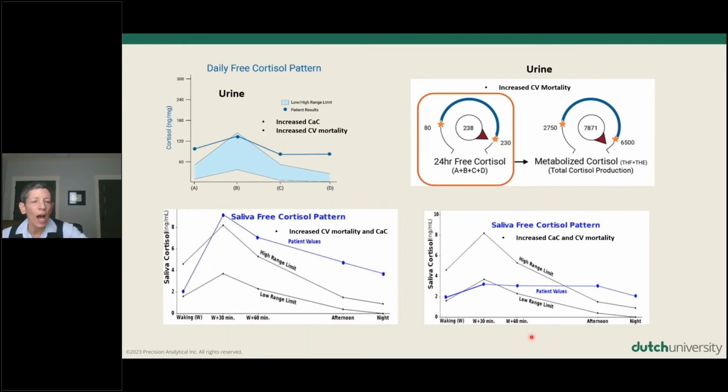Well, let's start with saliva, because saliva is the gold standard. And just so you know, Dutch validated their dry urine test against the gold standard of saliva, and it is a reasonable surrogate. And as you'll see in a few minutes, with urine, you can't do a cortisol awakening response, whereas saliva does. So if we look here, this is a high, but it's a flattened response with a really elevated nighttime cortisol. So this individual has an increased risk of dying from a cardiovascular event, as well as increased coronary artery calcium, a surrogate marker. This individual, again, has a flattened cortisol curve, much easier to see, and an elevated nighttime cortisol. Same thing, increased coronary artery calcium risk and cardiovascular mortality.